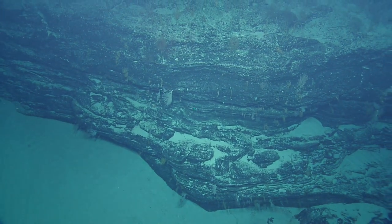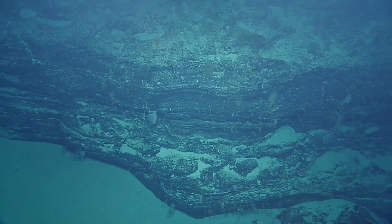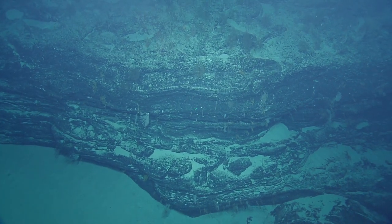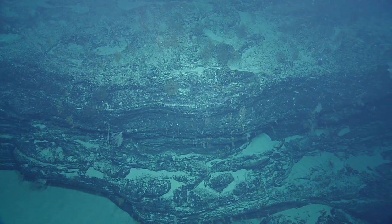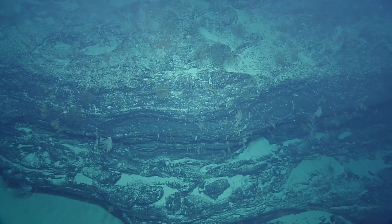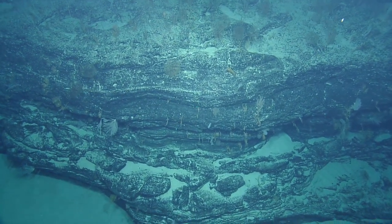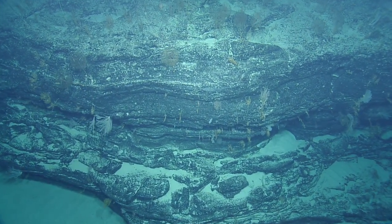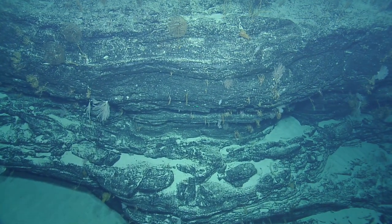Look up just a bit more. See if we can. Oh, you're seeing over the top. I can see now. I'm good, thanks. Oh, wow. That's a great shot. This is a pretty cool formation, too. Drop back down and get a closer look at what's living on the side of that wall once you get safe. Roger. Yeah, I'm good. Roger.